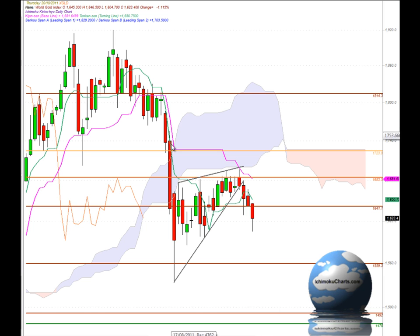In Ichimoku charts terms, the market is bearish because we're trading down below the cloud, and we did find resistance at the bottom of the cloud when the market was trading up within this wedge pattern, and we had a clue to the direction of the breakout because we were trading down below the cloud. Strong resistance overhead from the cloud, so there wasn't strong potential for a breakout to the upside with this pattern, although we did require confirmation of that breakout when it did occur.